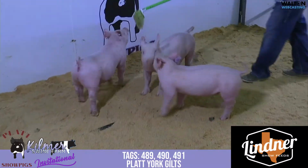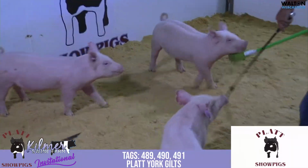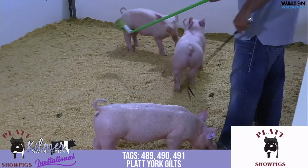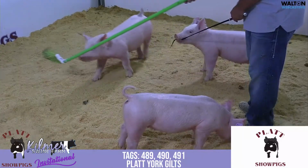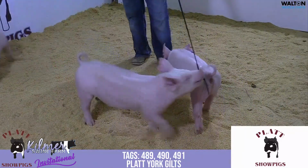Would be the Kilmer boar, littermate to Fight Club, littermate to Brantley's Gilt that won the National Junior Show, the Heggie Gilt, and the Rotoball Gilt out of that tremendous litter. Really like what Knockout's doing for us. Recently sired the fourth overall Yorkshire Gilt there at Expo last week, and really on a tear in terms of the right maturity pattern.